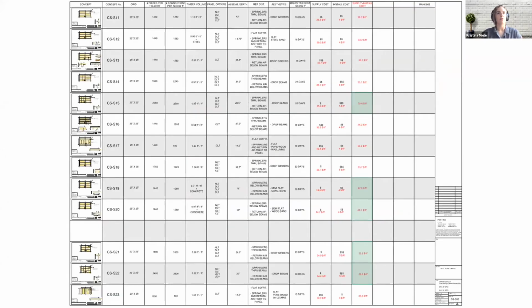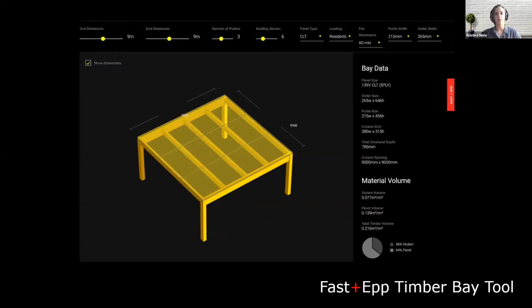What we found in a lot of our projects is that you can look at so many different grids and combinations that it really becomes an overwhelming task when you're trying to find the perfect system. So what we did was we developed an internal tool where you can parametrically play with the dimensions and stories of a building, and as a client or early designer, get a sense of how much material volume you'll have at different scales.